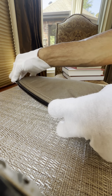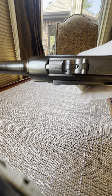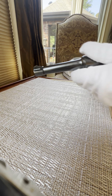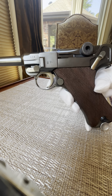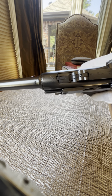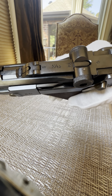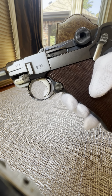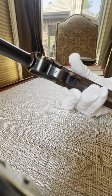This is a restored K date. Okay, and this is serial number 493. The restoration was done about 3 years ago by a leading gunsmith on Lugers, and he's done a beautiful job. Now this is a bringback. It came from the family of a World War II soldier in the United States, brought it back, and then his son wanted a more modern gun, so he brought it to that particular gunsmith who restored it, and I bought it from him.